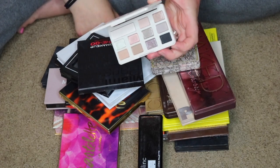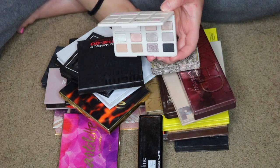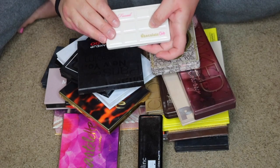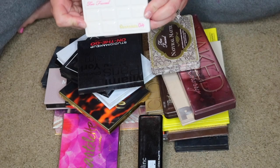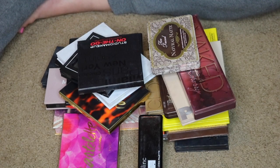It's made it through a couple of my declutters just because the packaging is cute, but do I need it to be taking up room in my vanity just because the packaging is cute? Probably not, so I think I'm going to be passing that one along.